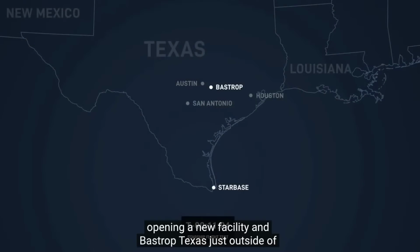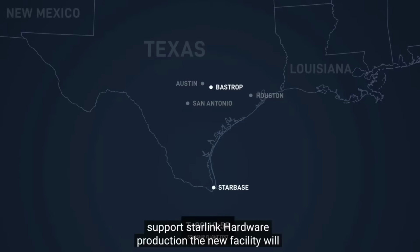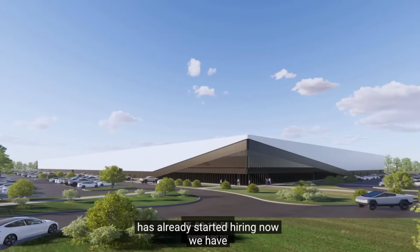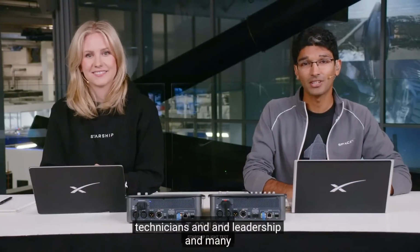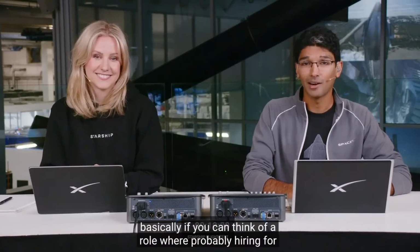Now, in addition to Starbase, we'll soon be adding another Texas location to the SpaceX family. We're opening a new facility in Bastrop, Texas, just outside of Austin, to support Starlink hardware production. The new facility will be over 500,000 square feet of manufacturing space, and the team has already started hiring. Now, we have all kinds of openings in production and manufacturing for technicians and leadership and manufacturing engineers and all kinds of site support roles. Basically, if you can think of a role, we're probably hiring for it.